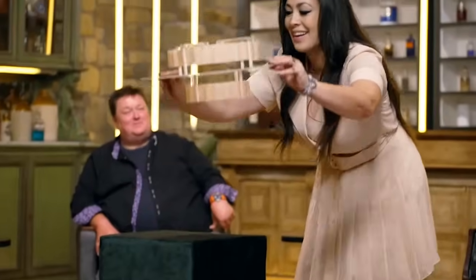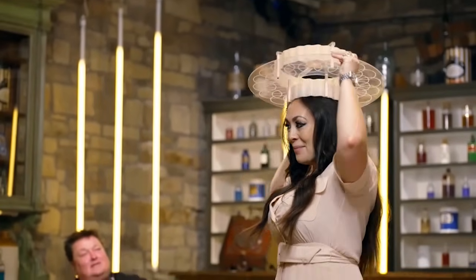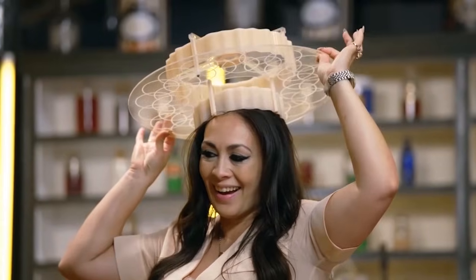A bit shady. Shall we try it on? You break it, you buy it. You buy it, you break it. Look at that, it's like you're going to Aintree. Oh, look at that. It's yours. Fantastic. You have seriously, Melissa, you've got to buy that. It just suits your outfit perfectly.